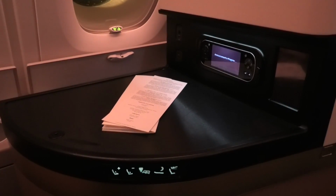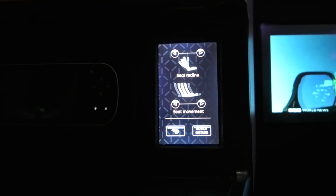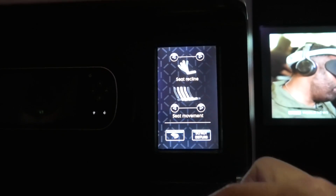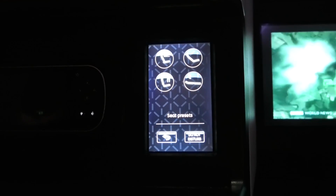A conveniently placed control panel allows you to easily adjust all aspects of the seats, including recline, seat position and seat firmness. These seats also come equipped with a basic gentle massage function.